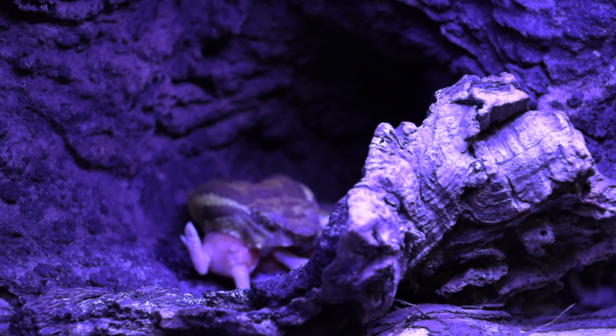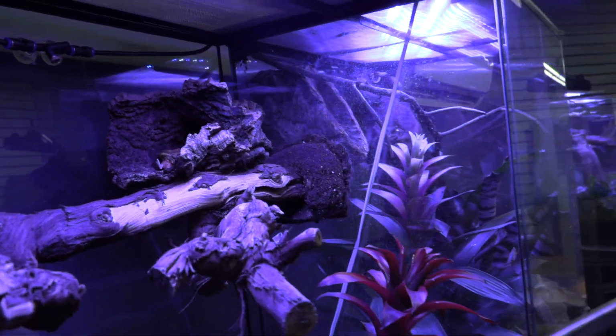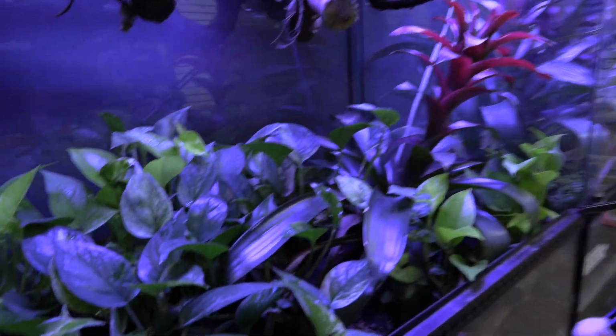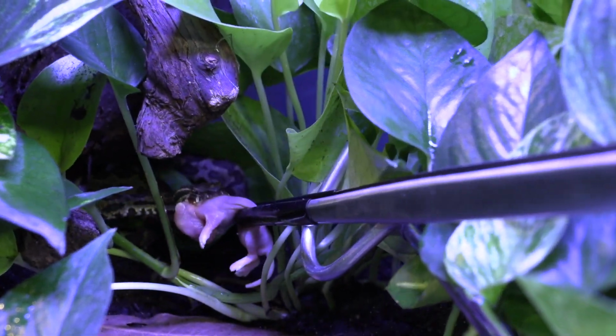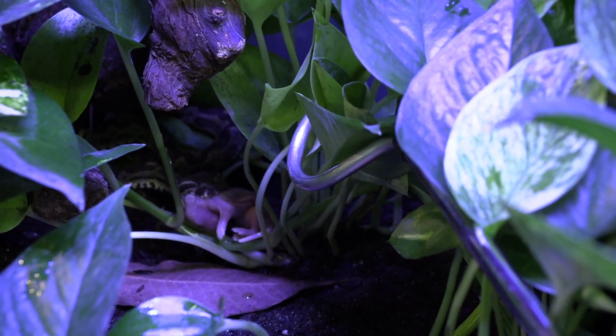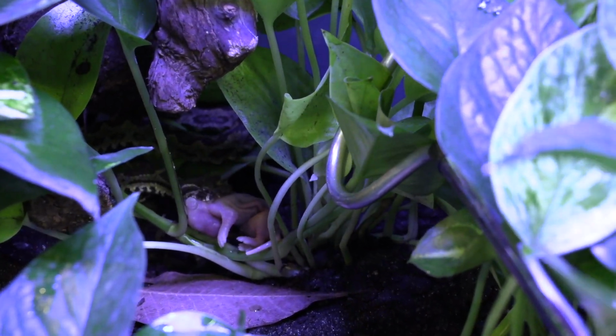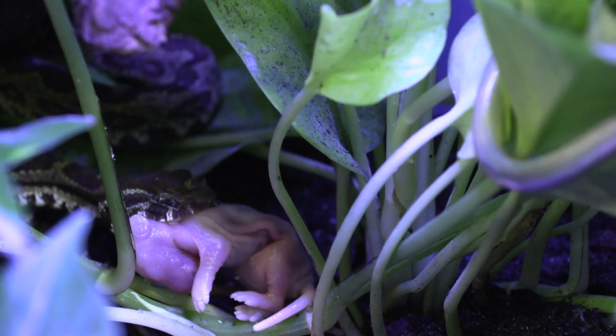All right, while he's got his mouth full, I'm gonna grab another mouse, and we're gonna offer it to the young male that's in the corner over on this far side. Oh, there we go, perfect. No problem eating. He was the most reluctant to eat when I first got these snakes, but now all 3 of them feed with no issues, and they're pretty happy if you ask me.